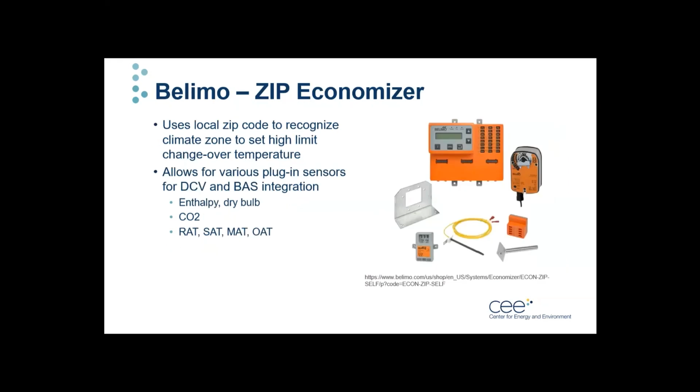So the final package I'll be going into detail is the Belimo Zip Economizer. So this is an advanced economizer solution which is similar to the Jade. During installation, the installer simply enters the zip code of the RTU location, and the Zip Economizer recognizes that climate zone and will automatically set the high limit changeover temperature. The Zip package includes the economizer, air sensors, an energy module for demand control ventilation integration, and the necessary retrofit hardware needed for a drop-in replacement. So it also allows for plug and play of additional sensors as needed.